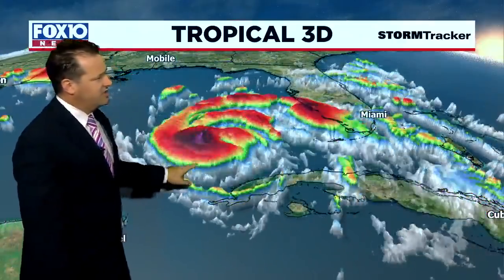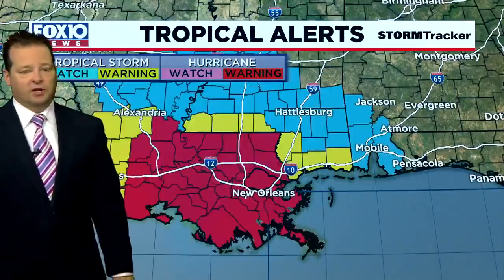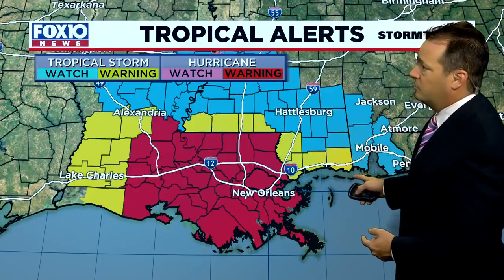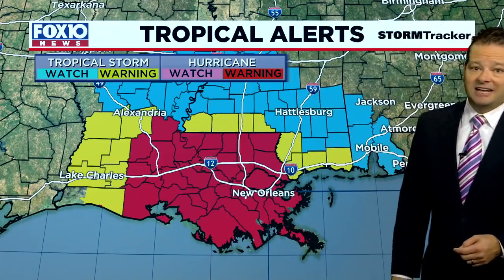Of course, we are tracking here as Ida makes its way off Cuba and now back into the Gulf of Mexico, starting to see itself reorganize once again here on that 3D imagery. You can see it blowing up, looking like a big donut there as it heads into the southern part of the Gulf of Mexico. Of course, we got watches and warnings up, tropical storm watches for most of our area, and then we start the tropical storm warnings for the Mississippi Gulf Coast, and then we got hurricane warnings here for the Louisiana coastline as Ida approaches late tomorrow or tomorrow afternoon.